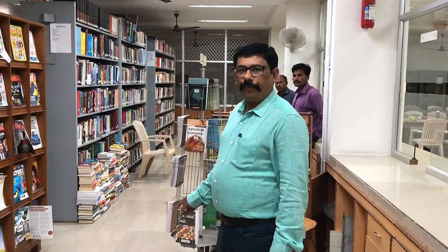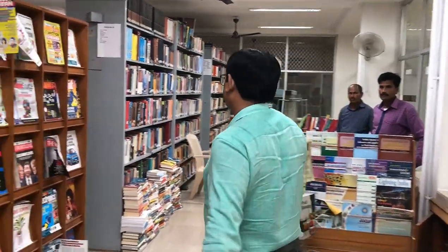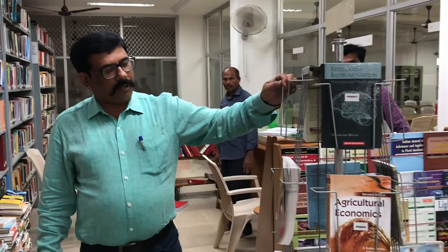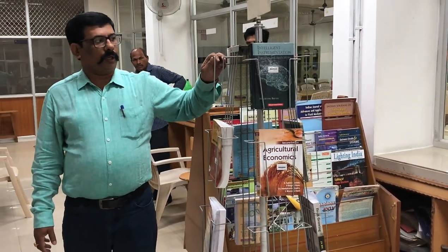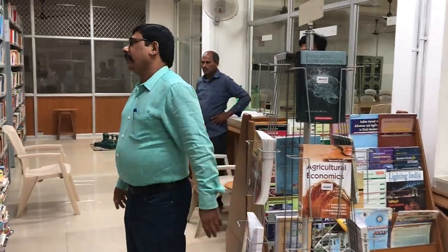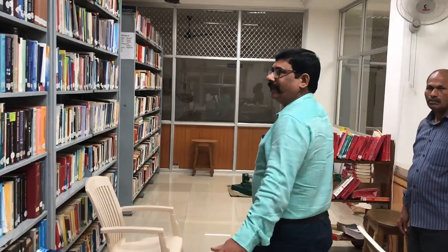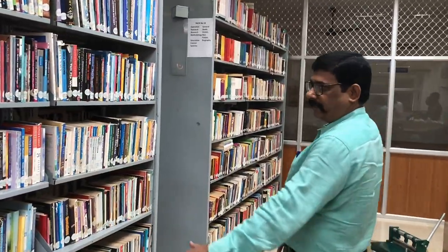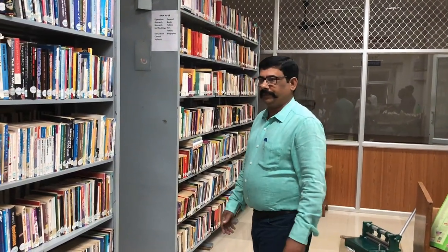Which is open for 24 hours. Students can use it in the night also. And this is the new arrival section. Through this, users can find the new books which we received for the current month. And these are the different handbooks. And these are the placement training books and the other novels, the common general books.